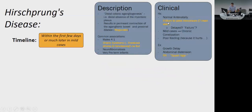So clinically, these kids fail to pass meconium. I think it's probably good to know the three diagnoses for kids who fail to pass meconium. Delayed passage of meconium is when they haven't passed meconium within the first 24 hours, and failure is denoted after 48 hours. So the three real things we think about are obviously Hirschsprung's disease, and we often think, could it be cystic fibrosis? So could this be a meconium ileus or a meconium plug?